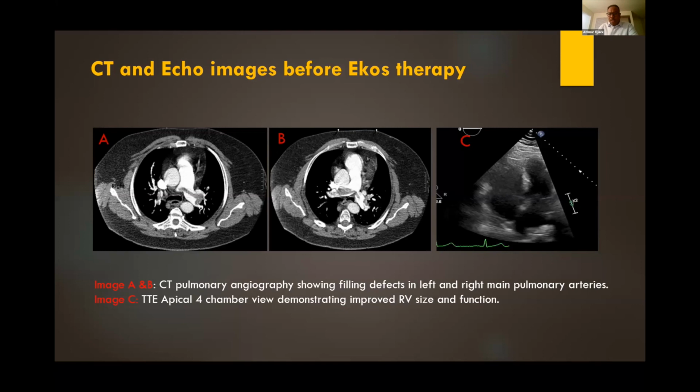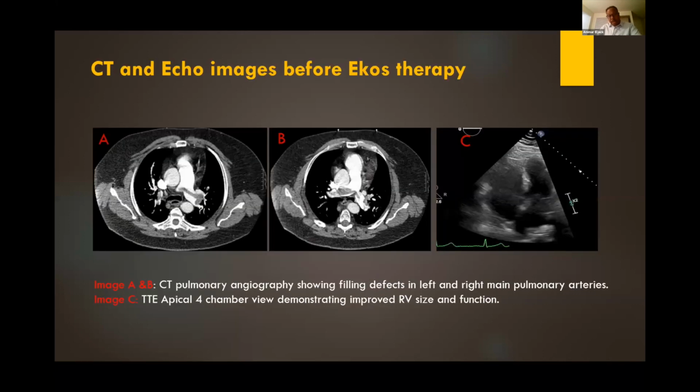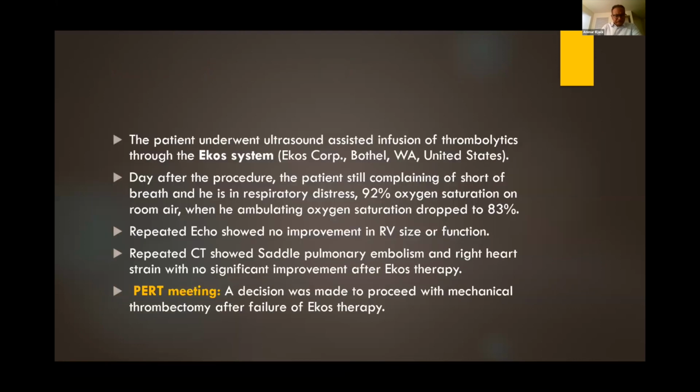In the echo picture, we can see evidence of right ventricular strain. When we looked at the CT picture, we couldn't find any infiltrate typical for a COVID patient at this time. The patient was started on heparin and transferred to our hospital for PERT evaluation. Upon meeting, the PERT team decided initially to go with ultrasound-assisted thrombolytic therapy, and the patient underwent a successful thrombolytic.